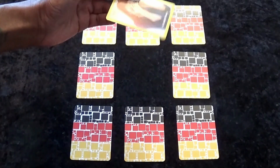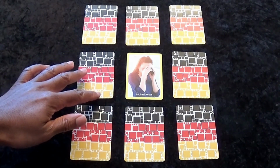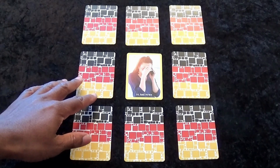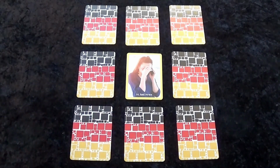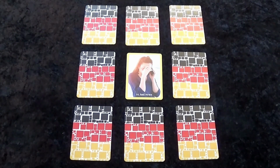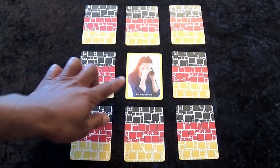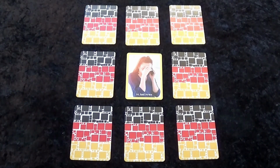Now remember, the question I asked was, what do I need to know about showcasing or presenting more Kipper-related content on my YouTube channel, and especially with working with my own deck? So, the card in the center is sad news. The first thing we want to take into account is that it is a cause and effect card, right? So this card is going to be the cause, and this card here on the right is going to be the effect. Remember, the card behind the person in sad news is always the cause, and the card in front of the person in sad news is always the effect, right?